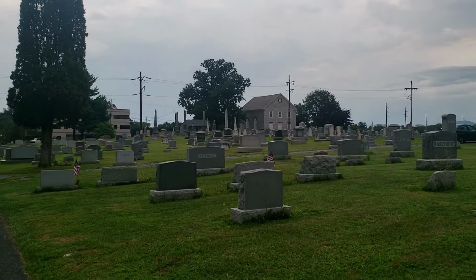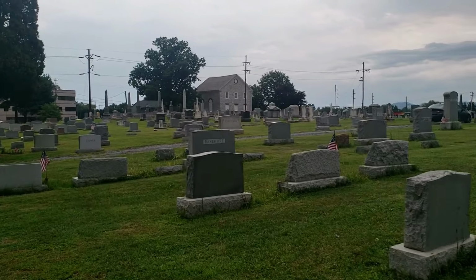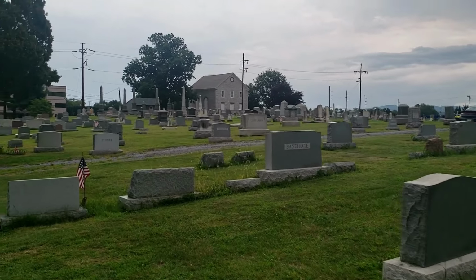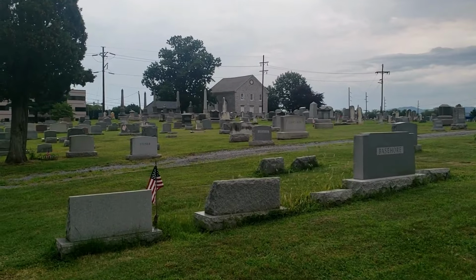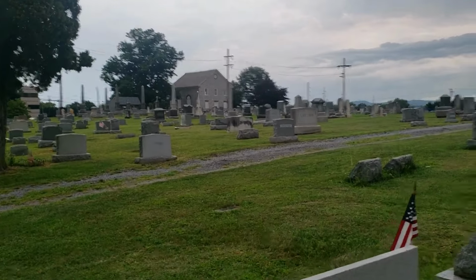And that church building, like I said, it's called Peace Church, and it served as just your typical Sunday church when it was first built through the Civil War era. And then in the Civil War era, the Confederates took over and made it into their artillery. So, very, very historical place. Definitely has some significance in the Civil War, obviously.